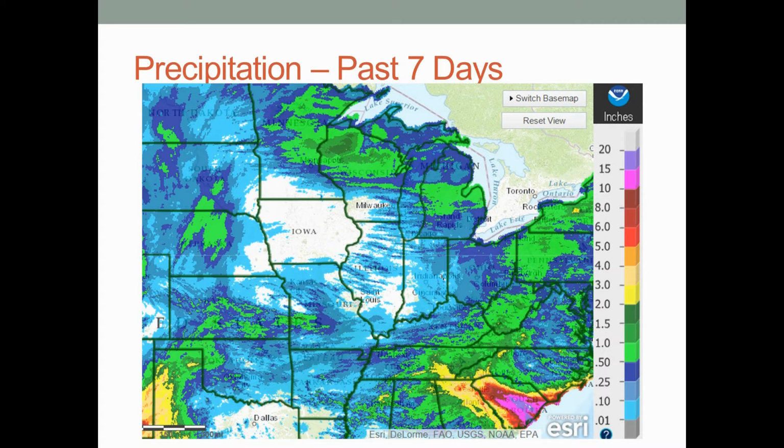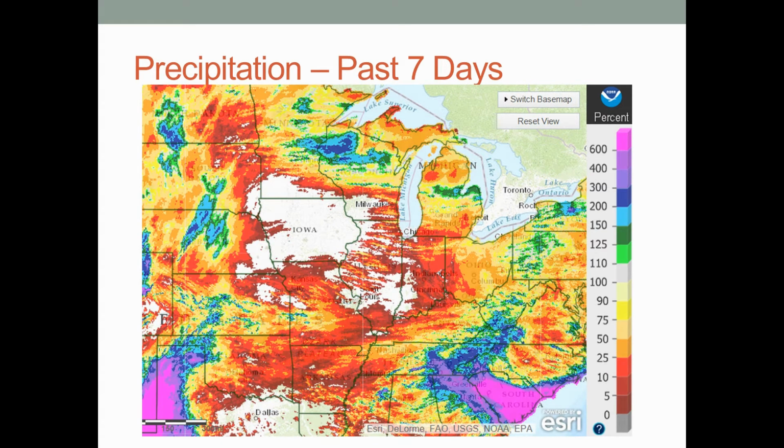Now, I expanded the map. I wanted to show you South Carolina. Look at that. Right there in that region, over 20 inches of rain along the coast and just inland. And that's really going to cause some issues on any crops that are in that area. That area really got slammed with some focused tropical moisture. Joaquin was offshore, but it helped focus some moisture right inland into that area.